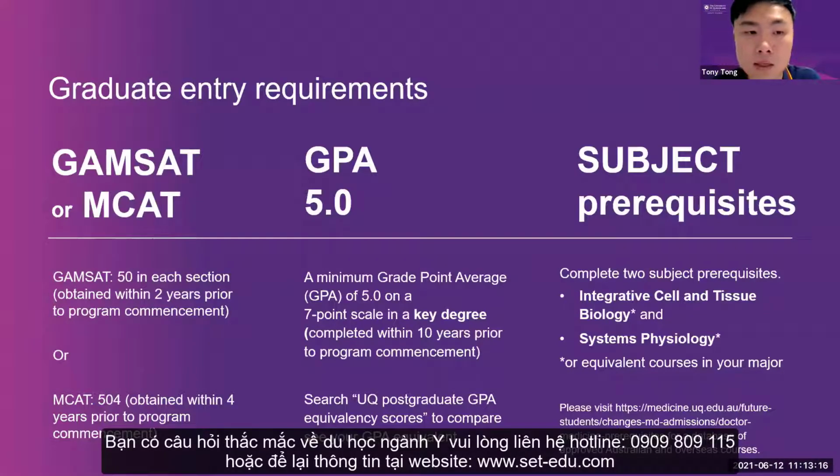MCAT is another medical test available to all graduates who want to go to medical school. For GAMSAT, for international students, we require 15 in each section. This has to be obtained within 2 years prior to the program commencement. For MCAT, the requirement is 504, obtained within 4 years prior to the program's commencement.